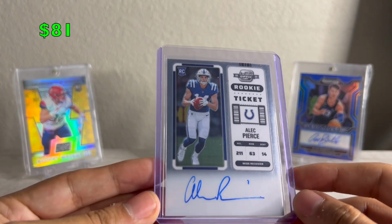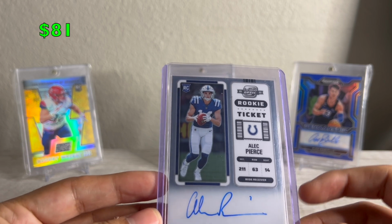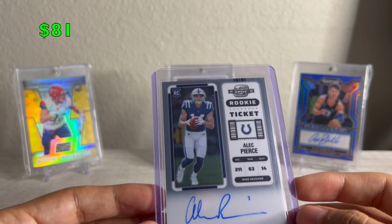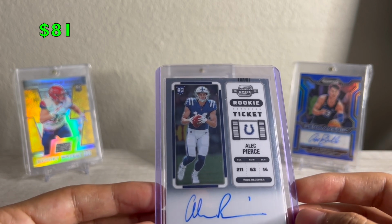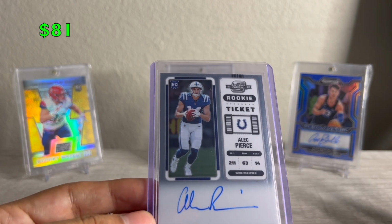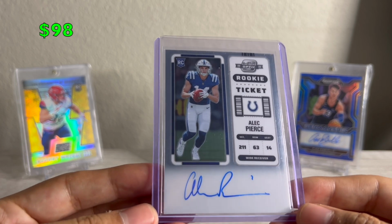Alec Pierce, Optic Contenders Auto. Picked this up for $10, had it listed for $20 with like 7 watchers. The next cheapest available was about $30. So when that happens, I'd just rather ship it in a standard envelope for 60 cents. It's easier to ship. It's just better for the buyer. They're not paying as much. It moves faster for me. I think it's just a win-win for everyone.